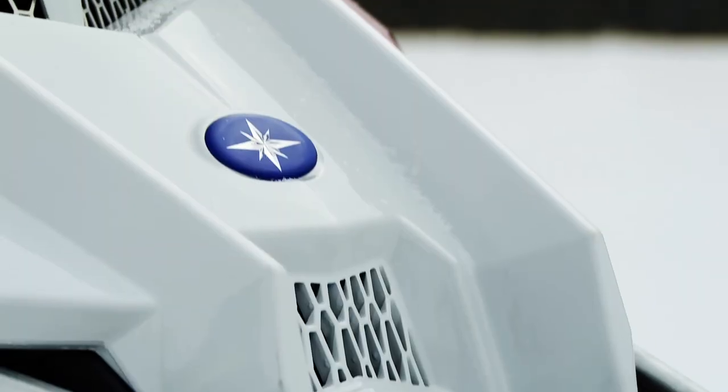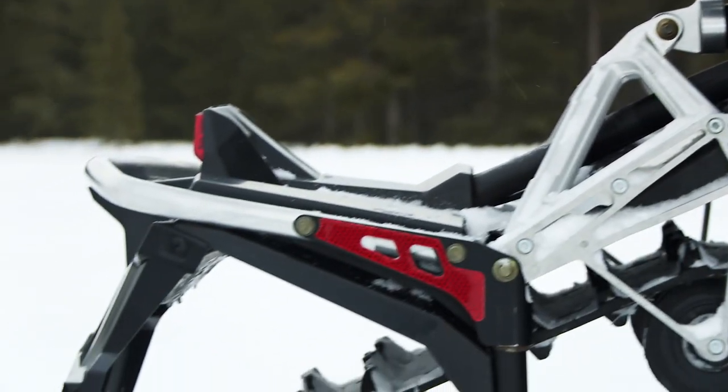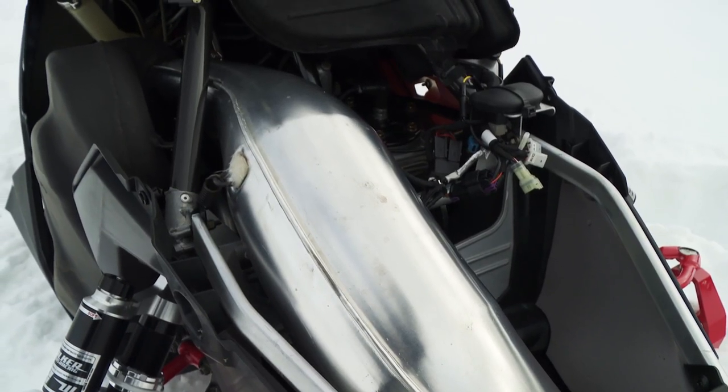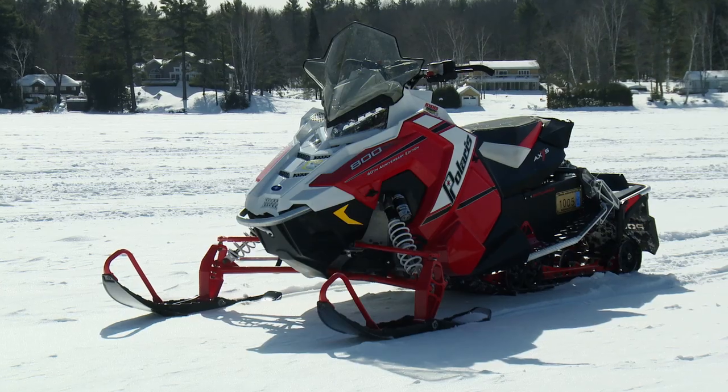The biggest news in the industry this season was without a doubt the Polaris Axis. Polaris claims it's 97% new, and we see no reason to argue. There's no doubt it's ultra light, and I don't think anyone saw this 800 power plant coming. But you sure can't miss it as it blows by you on the lake. We had a number of Axis models in the fleet this winter, and it became evident very early on that the favorite was definitely the Switchback Pro S 800.